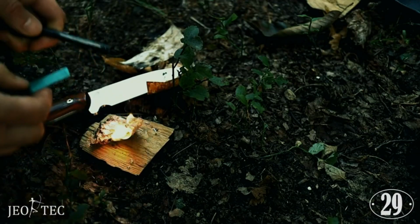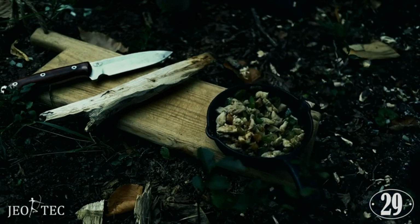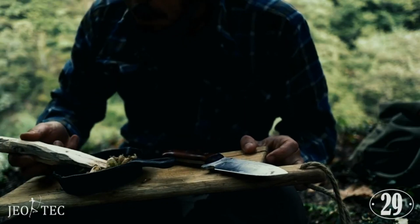But this knife is more than just a blade. It comes with a heavy-duty, multi-positioned leather sheath and a ferro rod, making it a complete survival tool.